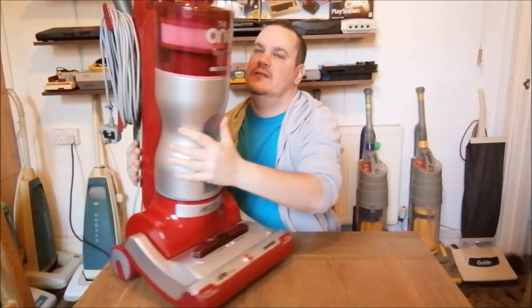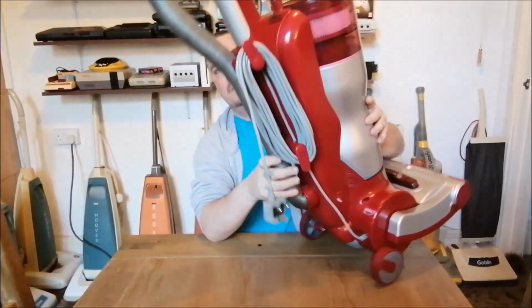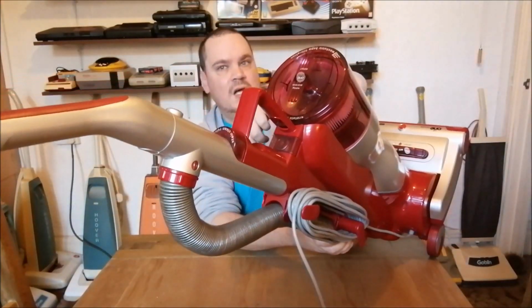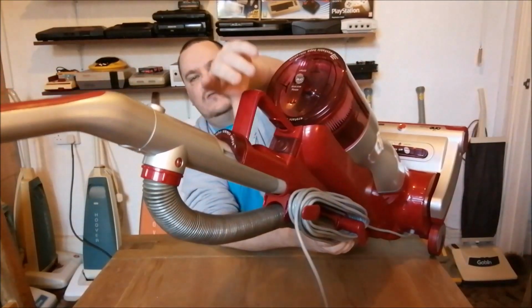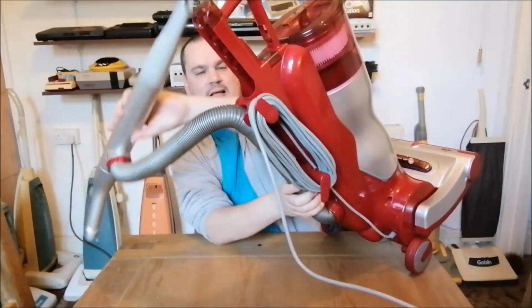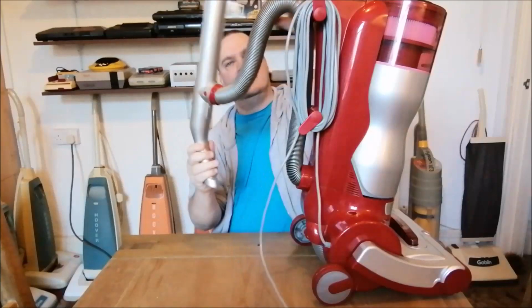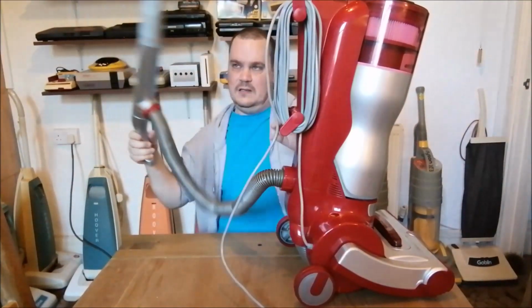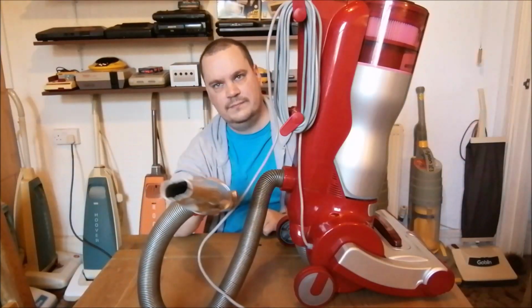It's quite difficult to show you because it's so tall. You have at the top here another one-touch release. So you click that like so, and that releases the handle, and the handle comes out with the hose on it. So you have a built-in crevice tool, like so.